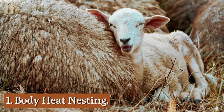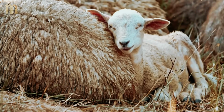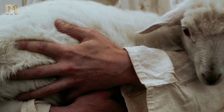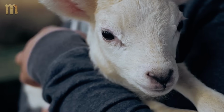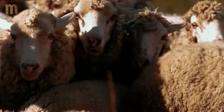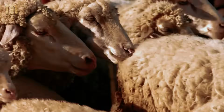Body heat nesting. When shelter was out of reach and the winds turned hostile, shepherds turned to the most reliable heat source they had: living bodies. They slept among their sheep, sometimes pressed between 2 animals to trap warmth from both sides. Wrapped tightly in cloaks, they minimized skin exposure and let the flock's body heat shield them from hypothermia. The ground was still cold, but the animals acted like natural radiators.